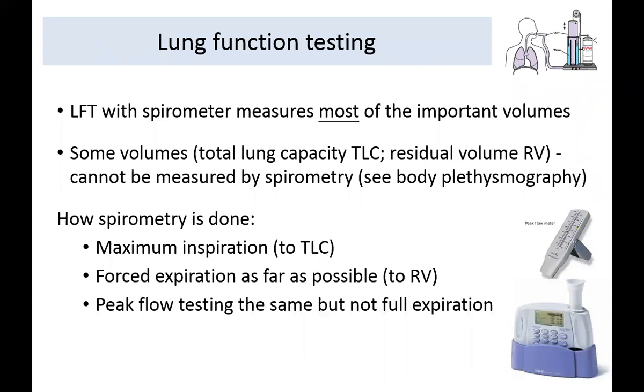Okay. Anybody done? Well, I've asked a couple of you. A couple of you have done spirometry.